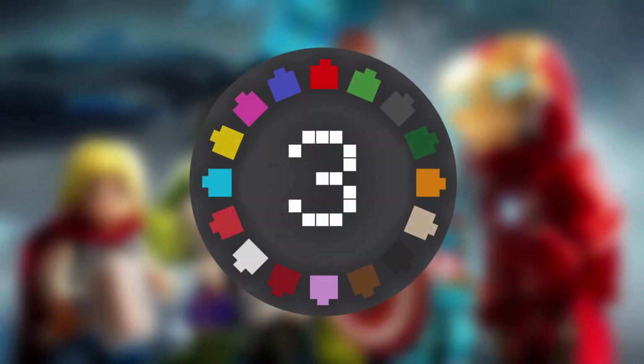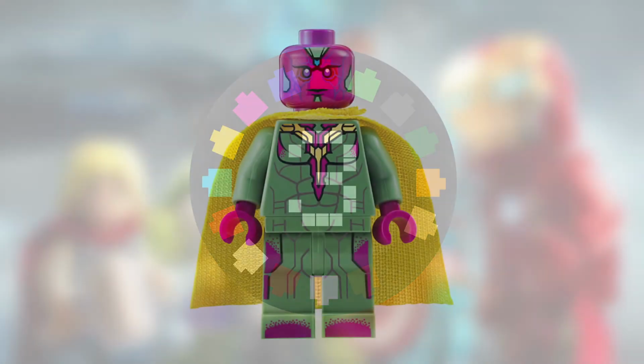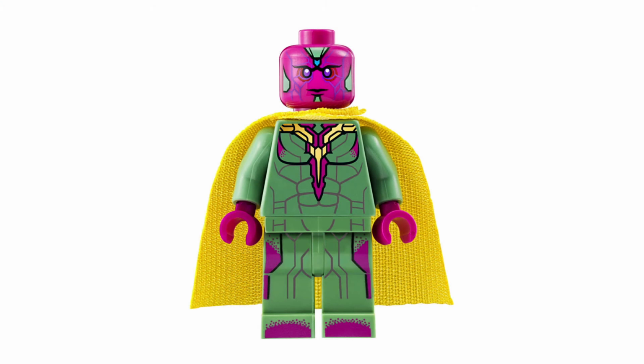Also within the latest Avengers film we got to meet a completely new character, that is Vision, and I think he looks amazing. I love his colours, and looking at the minifigure, I think they've done such a great job in capturing him. That bright yellow cape, the green torso and the pink on the legs and the hands and on that pink head, I just think he looks so cool. He's such a unique looking figure, he really stands out among others.